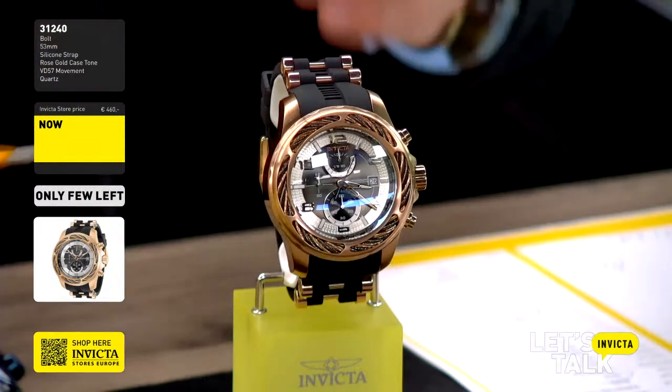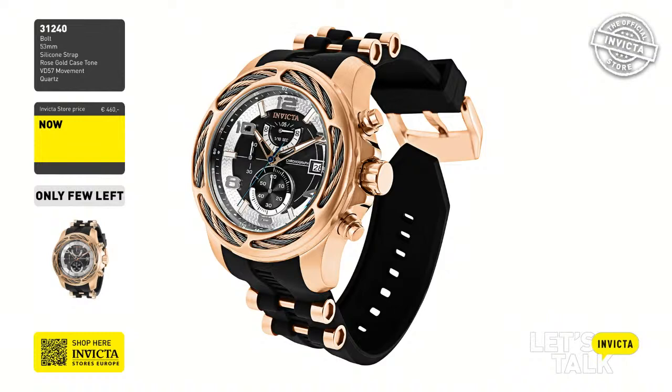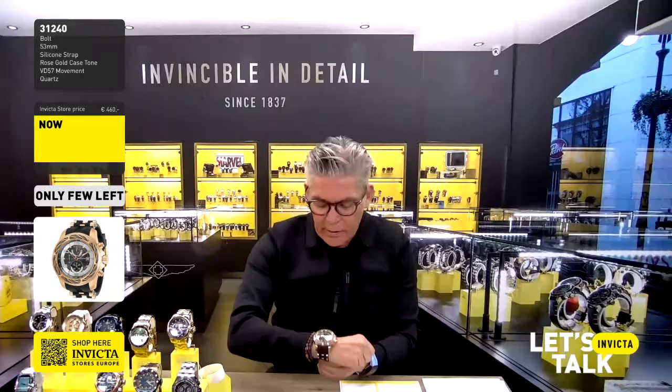It's a very, very nice watch to wear. I will take it from the stand here and put it around my wrist because the band is so unbelievably supple and comfortable to wear. Check this out. A really, really nice piece.